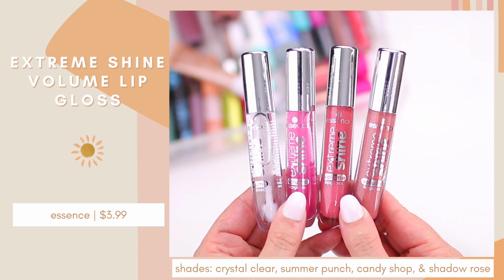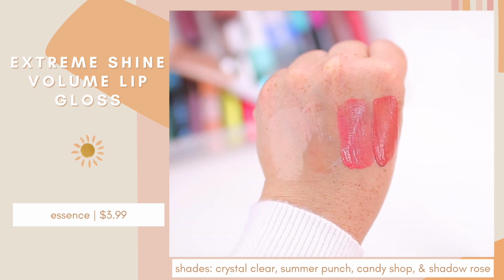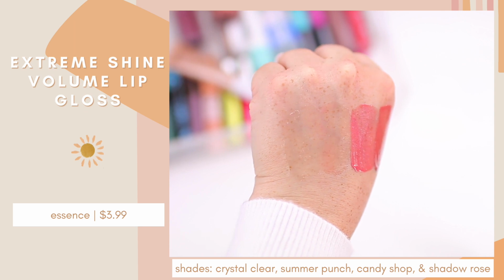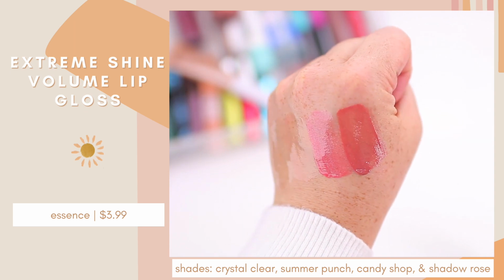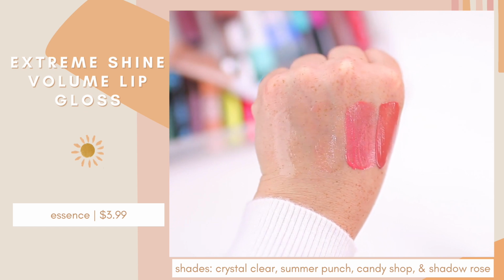I think this formula has a nice cooling effect on the lips. I would say there's a subtle plumping effect, but nothing over the top. It looks really shiny, super glossy. It's not sticky, but it is a little bit of a thicker formula. My big con with this product is that it has a very strong taste. It's almost like a mix between grapefruit and cleaning products, which does not sound appealing at all, and honestly, it doesn't taste very good either. So that is my big con.